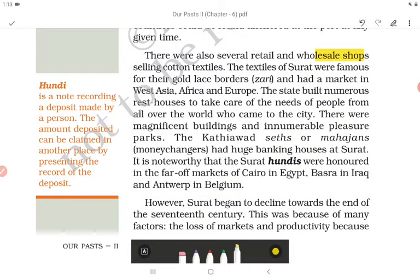The textiles of Surat were famous for their gold lace borders, zari, and had a market in West Asia, Africa, and Europe. The state built numerous rest houses to take care of the needs of people from all over the world who came to the city. There were magnificent buildings and innumerable pleasure parks. The Kathiawad Seths or Mahajans, money changers, had huge banking houses at Surat.